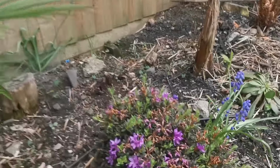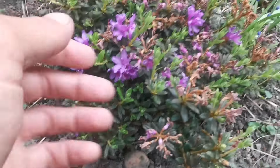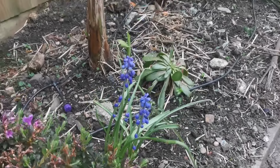Just coming down, guys, this is one of the rhododendron purple pillows. It's a dwarf variety, so almost miniature leaves and miniature flowers. Again, just a nice bit of contrast, I think, in this area, even alongside things like the last few muscari that are coming out here as well.